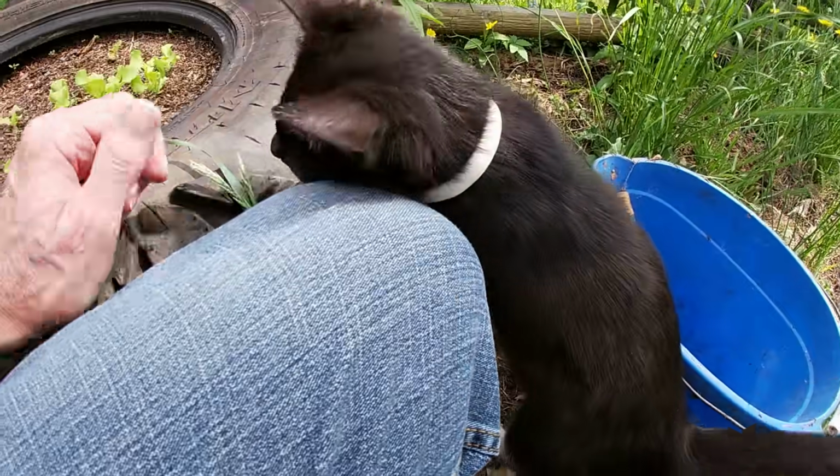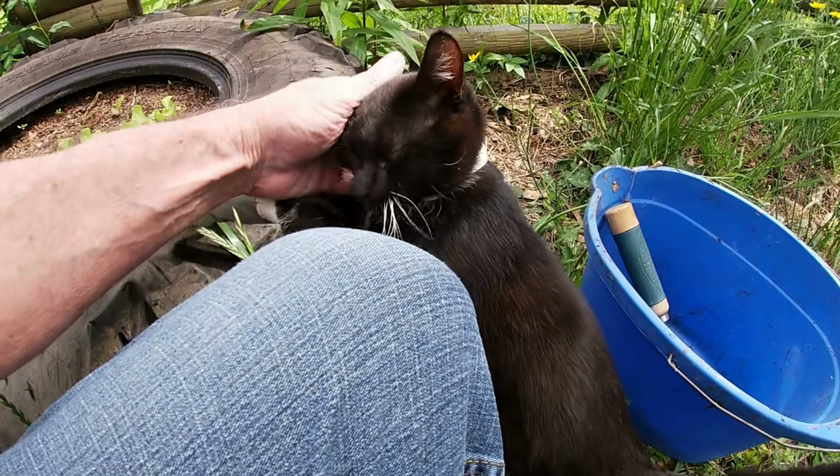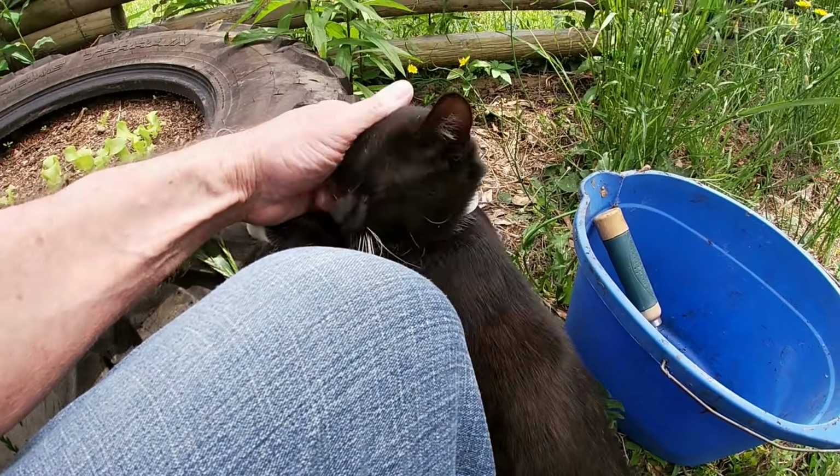Right, Magoo? Magoo agrees. He says he feels like it's planned.